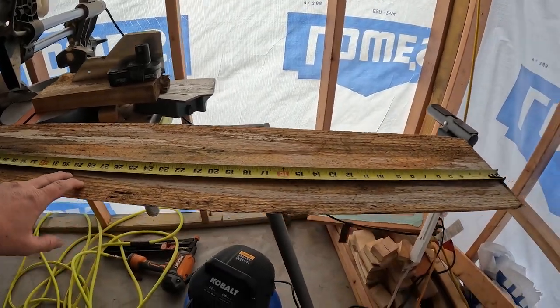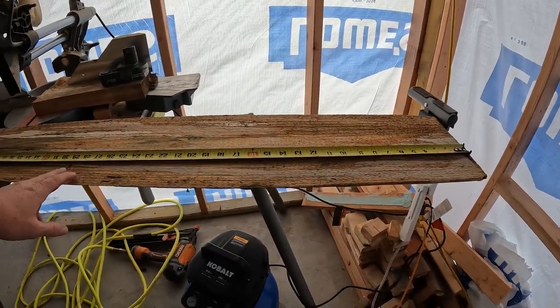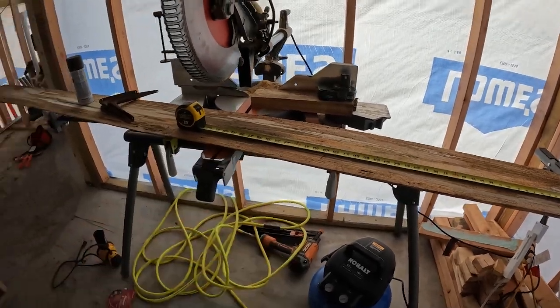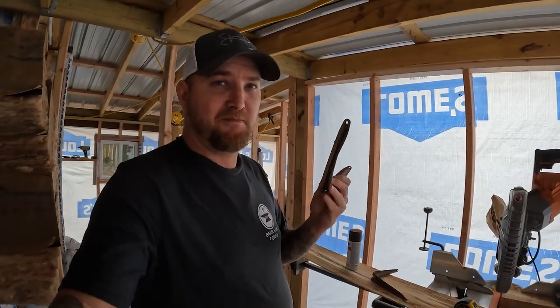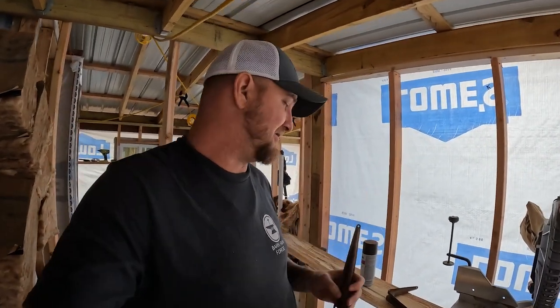I need a shelf that's 29 inches for the spices. So I'm going to go ahead and cut that and sand it. And I don't have no hinges right now. Eventually I'll end up making some wood ones or actually getting some metal ones. But I actually found these buried in the ground a couple of months ago whenever I was digging up stumps.